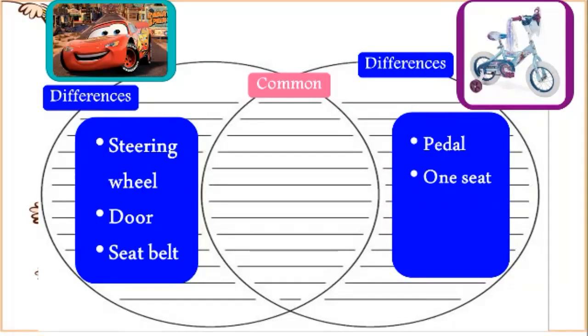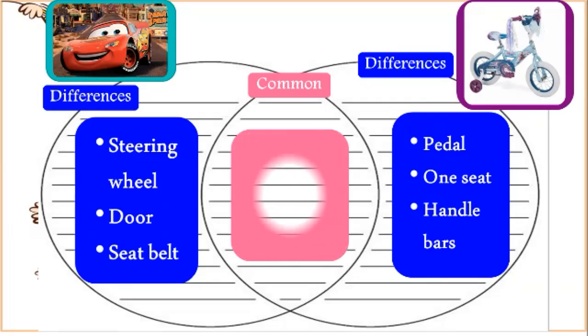Yes. In the car, we put on the seat belt to keep us safe. But in the bicycle, we hold the handlebars with our hands. And can you guess what are the common things between the car and the bicycle? Yes, both of them are land transport. They move on the land. They let us move to different places or travel to different places, but on land. They do not move on the water or through air. Both of them are land transport. They move on the land or the ground.